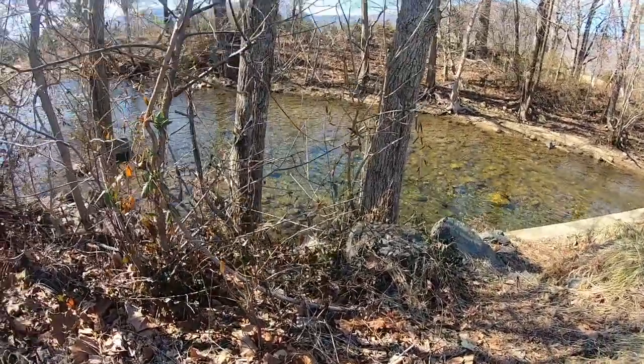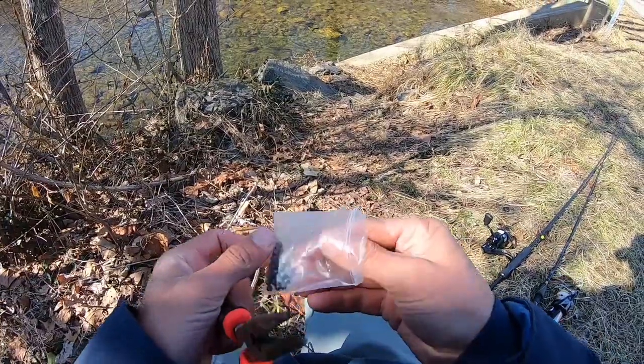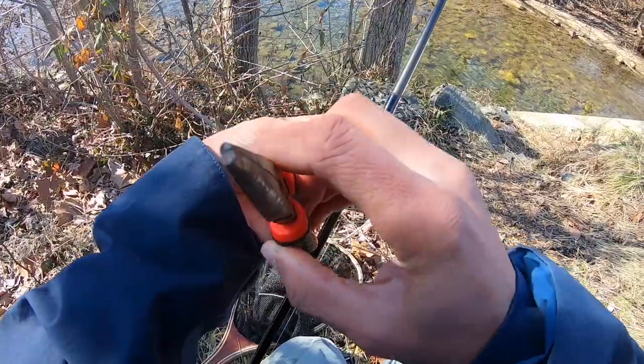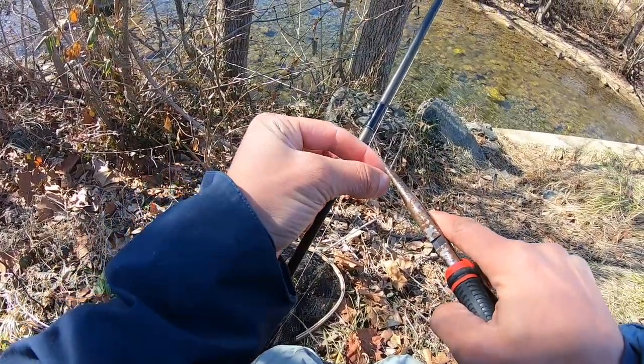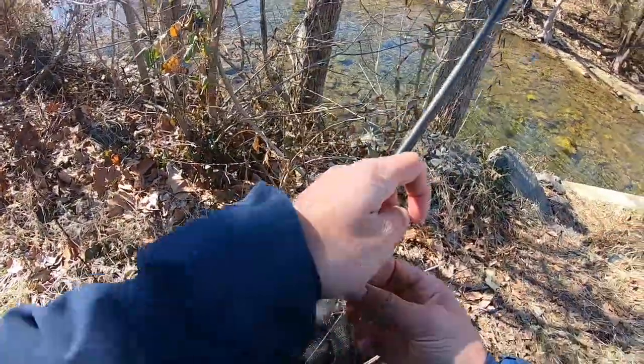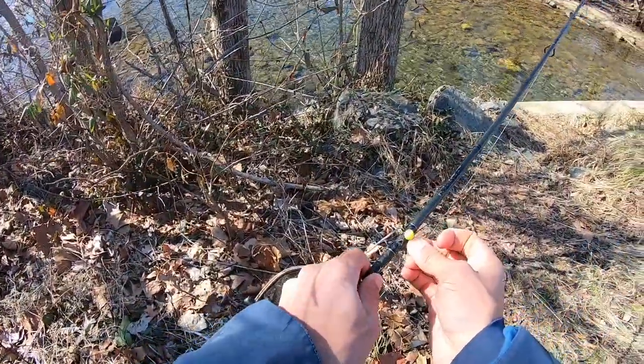Stick another split shot on here. Running a 6 pound leader. I don't think I'll have to go to four. I got four on the jig, but that's more about the action of the jig.